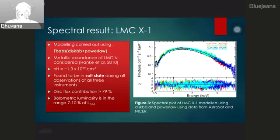We did the same thing. We took the values of elemental abundance in the LMC and adopted them in our TBabs, and we obtained the same value, that is 1.3. We have used this value for all the analysis of LMC X-1. Once the spectral fitting was done, we found that all the observations from all three instruments were extremely soft.